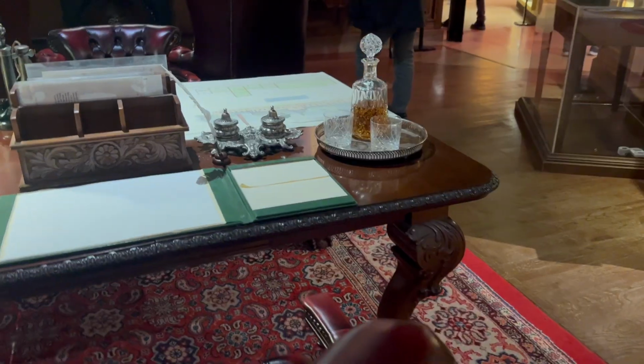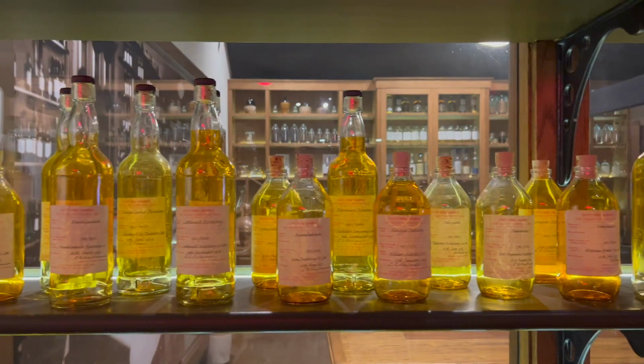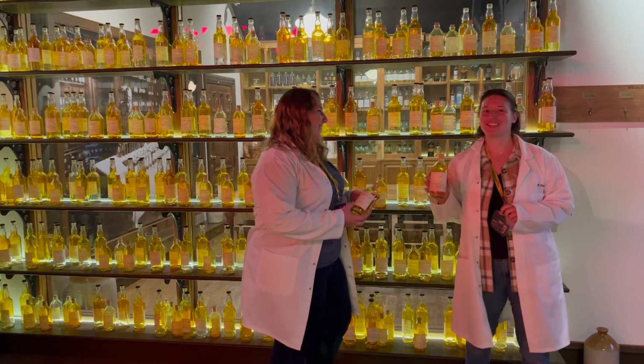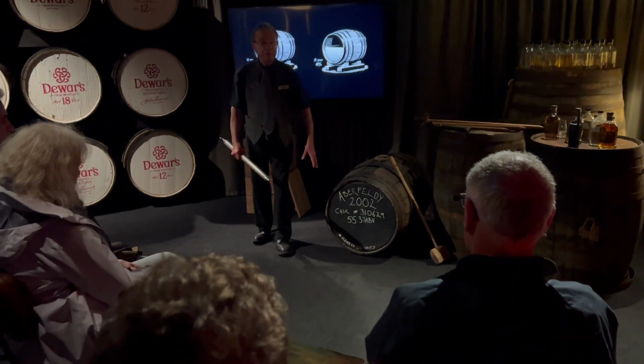This building was the original distillery. It doesn't really do a ton of production or storage anymore. It has been moved mostly into being a tourist location where guests can come try whiskey, do an education experience, and see a bit of the brewing process.